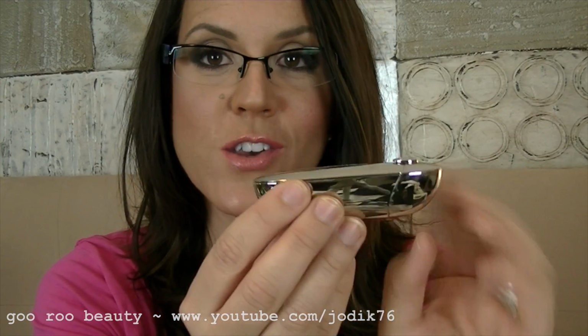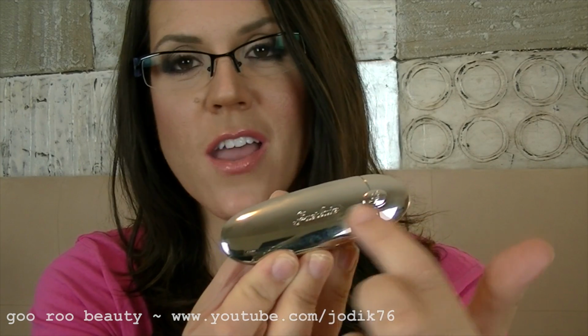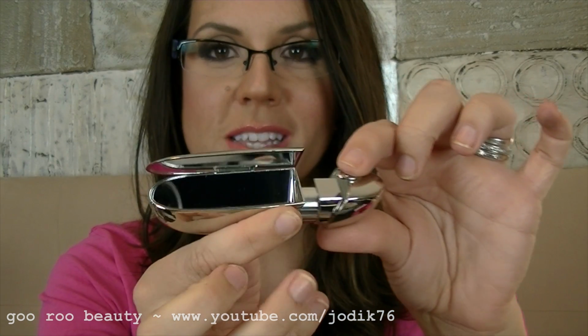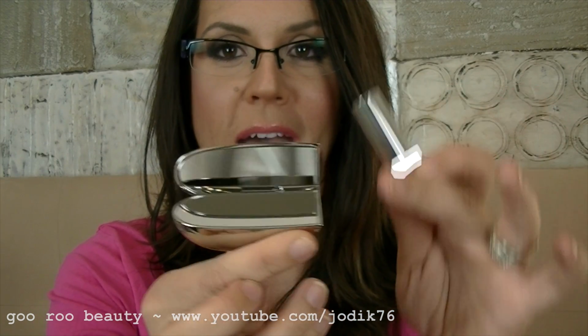We have beautiful metallic packaging. It's very heavy. It's not for the faint-hearted. It has the Guerlain name engraved on the front. It's gorgeous. Now when you go to release the lipstick, several things happen. The lipstick starts coming out, and then the compact here opens up to a mirror.